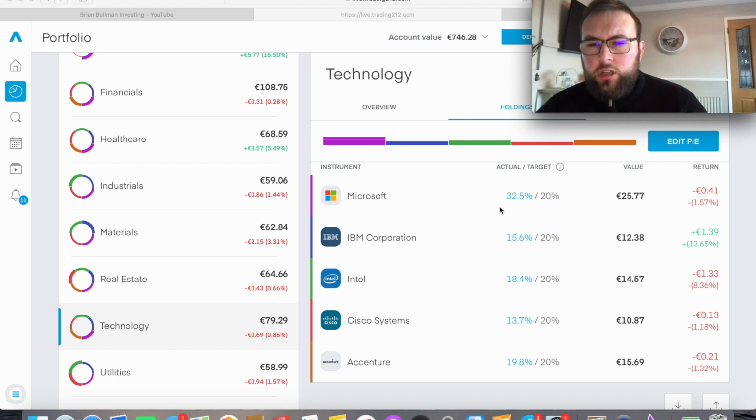Now we have the likes of Microsoft down 1.5%, Intel down 8.3%, again definitely going to be buying more there. We only have €14.50 invested at the moment. We then have Cisco Systems down 1.18% and Accenture down 1.3%. So overall, again, there's not a whole lot to write home about here in terms of most of these are pretty much down only 1 or 2%.